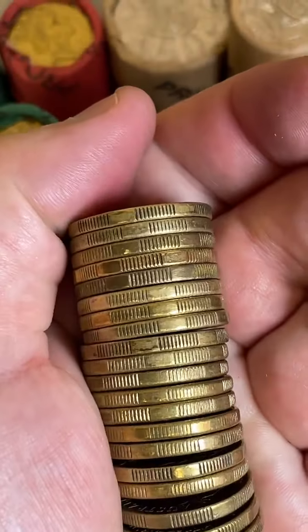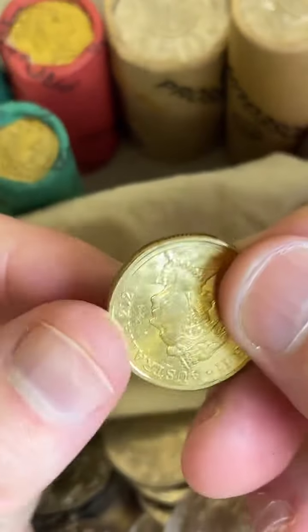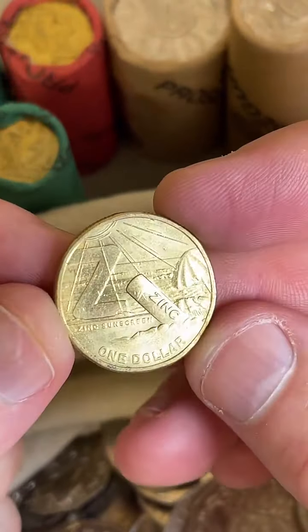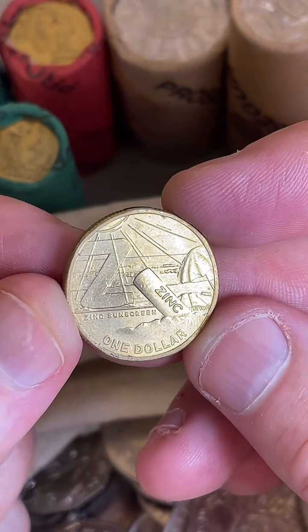There's a few, a bit shinier. This fourth one down looks a little bit shinier. And that's why. So that's a great Aussie coin hunt. Zed of a zinc. Cool.